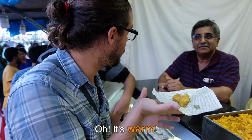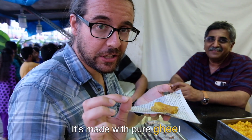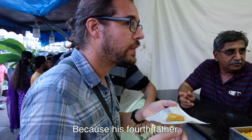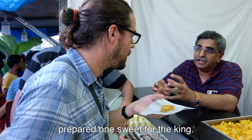This one here. Oh, it's warm. It's a bit warm. It's made with pure ghee, and the shop is approved by the king himself, right? Because his forefathers, the fourth generation, he prepared one sweet for the king.